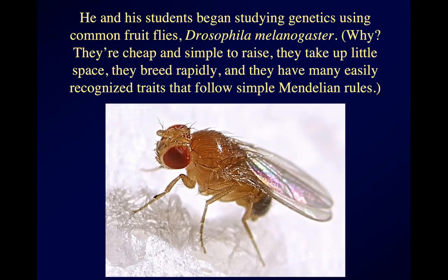And Morgan and company studied them because, first of all, they're cheap. They're very simple to raise and they don't take up much space. Morgan and his students used to raise them in glass milk bottles. Milk used to be sold in glass bottles that you could return to the milkman when you drank the milk.